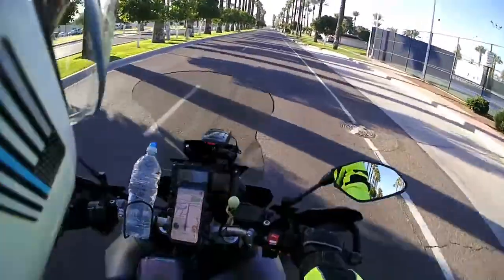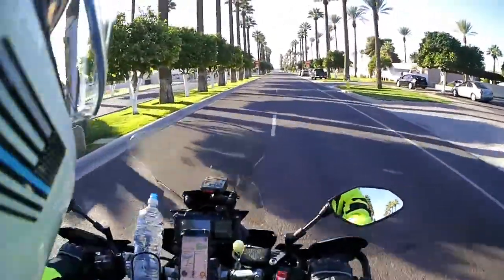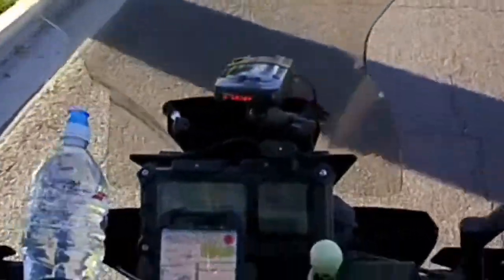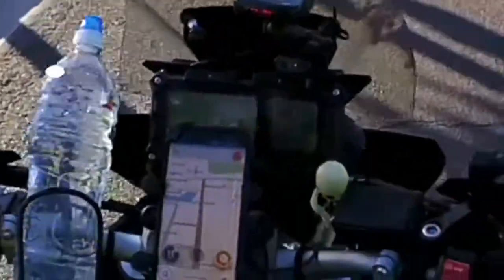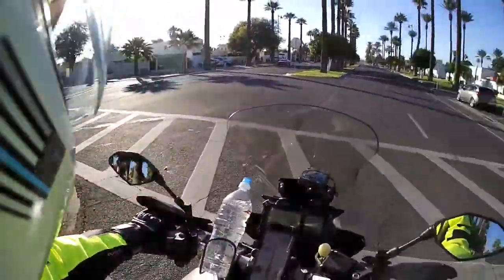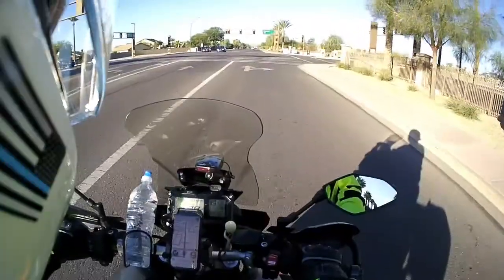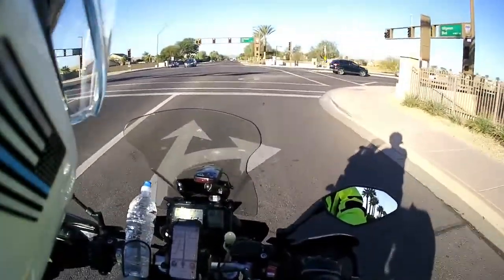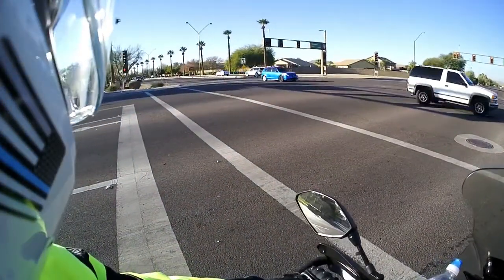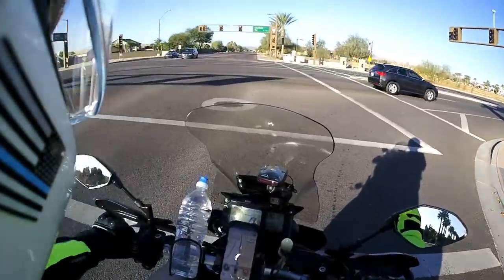When it's not detecting radar, it's kind of a handy little device because it shows me my system voltage, and it shows that I'm at 14.4 volts at idle. So it kind of tells me the health of my charging and electrical system. Kind of a strong radar signal here.